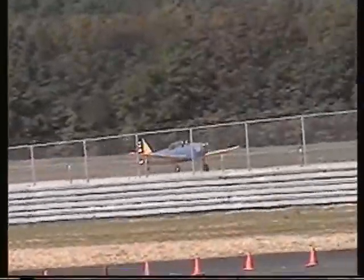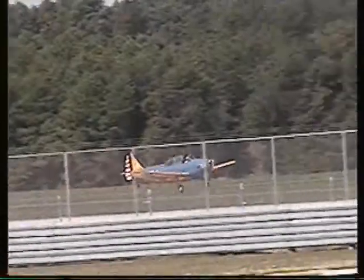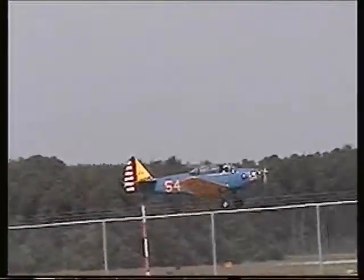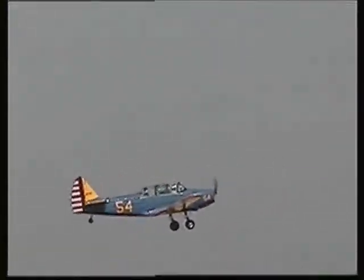I think this is Mark Dinez flying a PT-26, the Fairchild PT-26 aircraft. Now look at the 26, it has the inverted, upside down four-cylinder Ranger engine on the aircraft, running at about 100 horsepower.